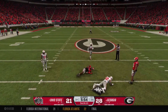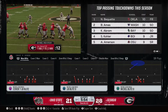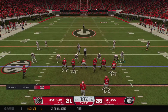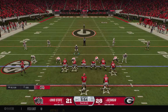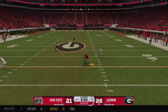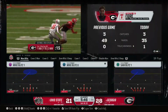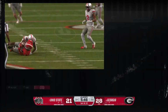That one falls incomplete. Looking for a flag, doesn't get it. Brings up 3rd down. What a hit there by the defender. Tough for the receiver to hold on to the football when he has that kind of contact. Good, clean play by the defense. Drops back, looking to throw for it on 3rd down. Catch made in space. Look out. They've got him, but not before making first down yards. They move the ball to the 41.